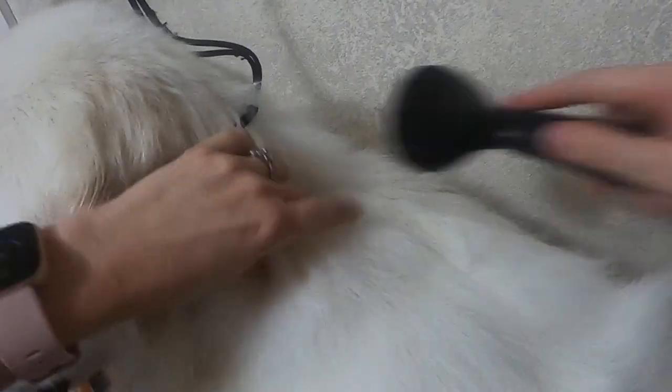Really dry. Okay, there's one in here that's bugging me. Keeps catching. Usually it's just undercoat that has gotten all matted and it just needs to be brushed out. There we go. It's still pretty wet in there, but he's mostly dry. Look at how fluffy he is.